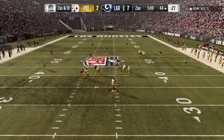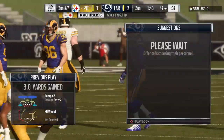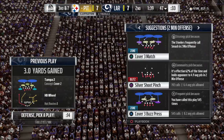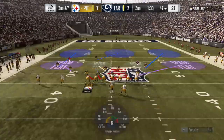From the gun, it's Roethlisberger. Throw left side, complete to Smith-Schuster. And he'll go down right around the 47 this time. Only 3 yards on the catch. It's third down. And the Steelers on third down, they've hit 2 for 4 thus far. This is 3rd and 7.